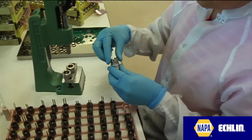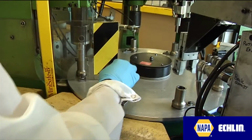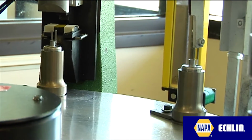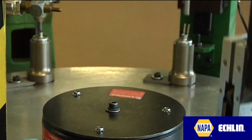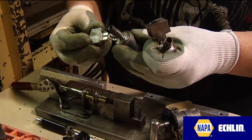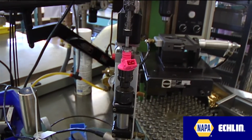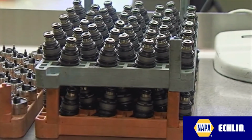The body, O-rings, and shaft are assembled and then placed on a rotating table. This table tests to ensure that the parts are properly pressed together, have electrical continuity, and then bends the electrical terminals into place. We can now attach electrical connectors to the injector body. Finally, the electrical and hydraulic parts are joined, checked for flow, calibrated, and sent to packaging.